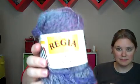Anyway, works in progress. For you. I did mine. Yes. So the only thing that I have really going is a little out of character for me. It's a plain stockinette sock. I've already done one of them. You started it last week on the podcast. Yes, this is what I started last week. The Regia Hand-Dye Effect.